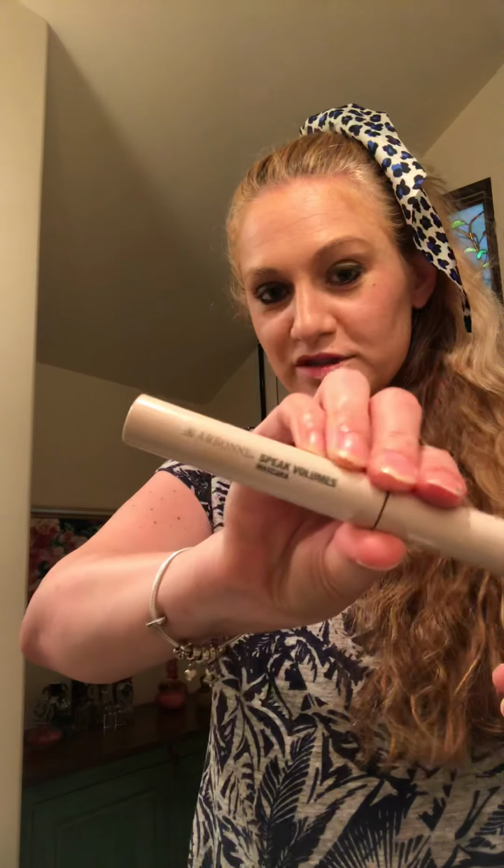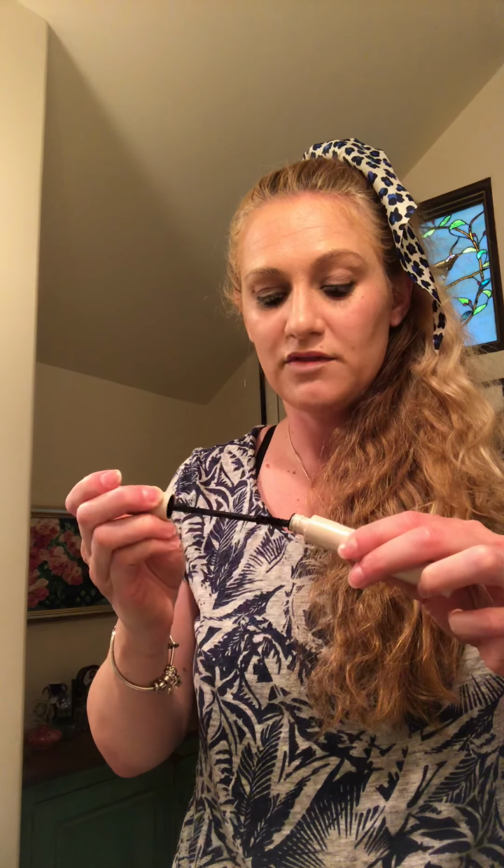Okay. We're almost done with the eyes. All we need is Speak Volumes, which is our mascara. It's a great mascara. And you just want to give it a nice even coat on all your lashes. Start closer to the base of your eyelashes and work it upward. Nice easy application. I actually like to blink while I'm applying my mascara. I think it's kind of like a helper to applying your mascara because you're working in the opposite direction as you're stroking.